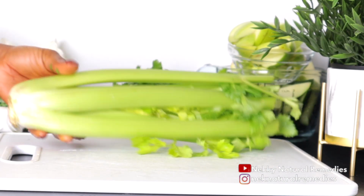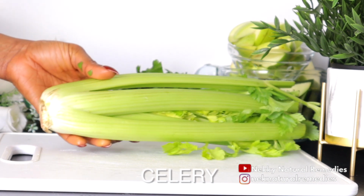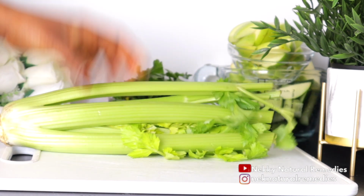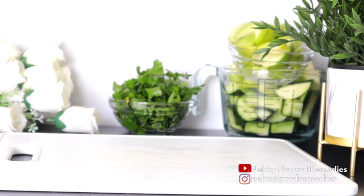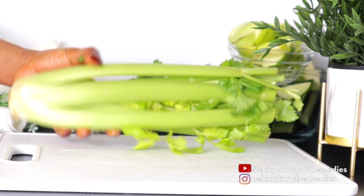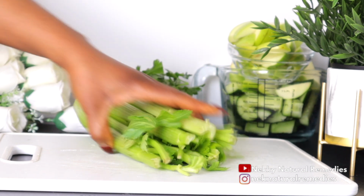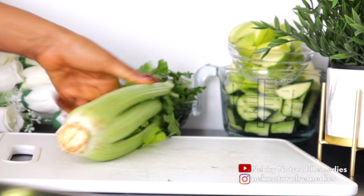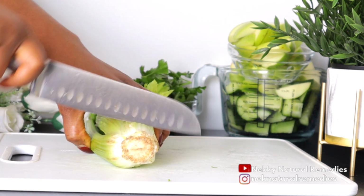The next ingredient we have here is celery. And for the celery, this is the quantity of celery I'm going to be using. Celery is loaded with vitamin A, vitamin B, C, K, niacin, and folate, which are essential for repairing skin damage and keeping your skin in good health.